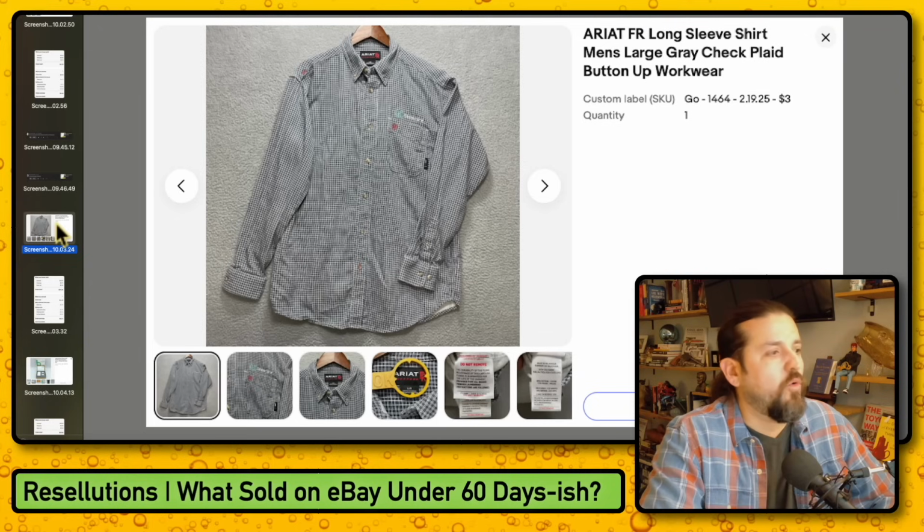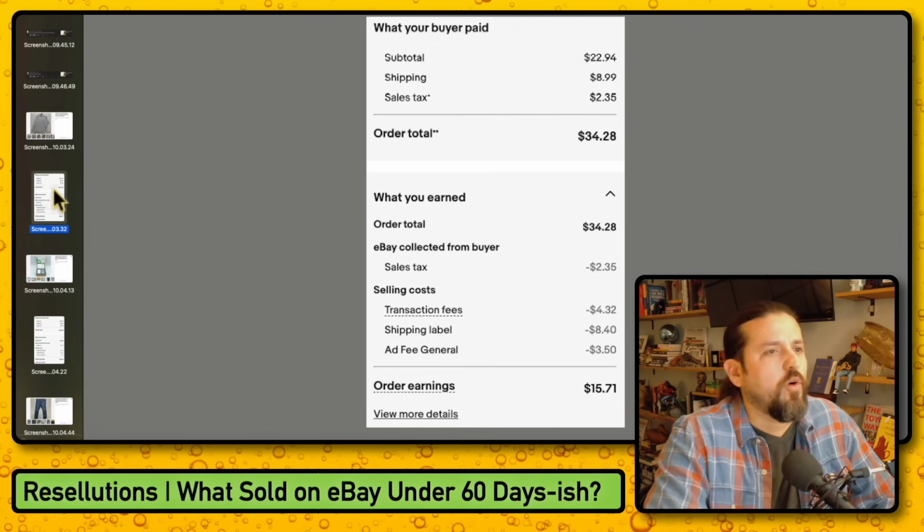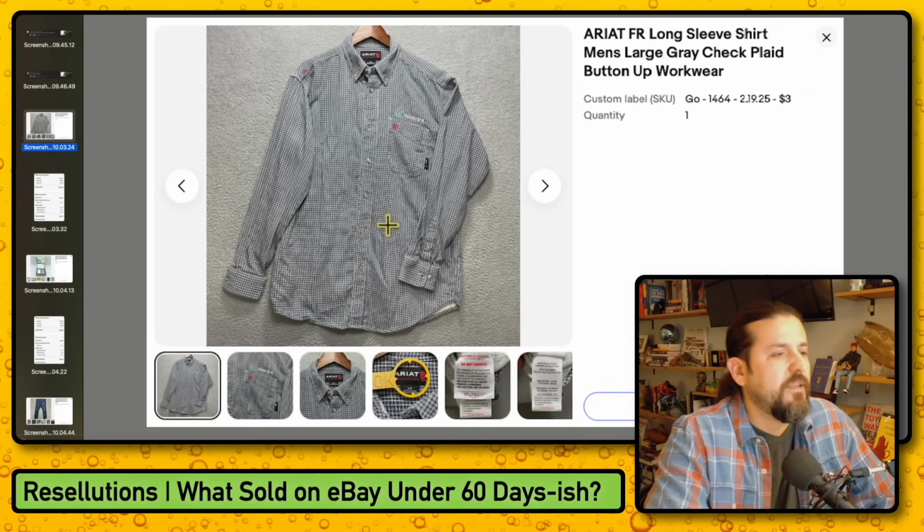Next, here we have an Ariat FR long sleeve shirt, men's large, check plaid. I bought it for $3 and sold it within two or three days. It sold for $22.94 with $8.99 shipping, and after fees and everything I brought home $15.71. That is $12 in profit. Let me show you why this is so important.